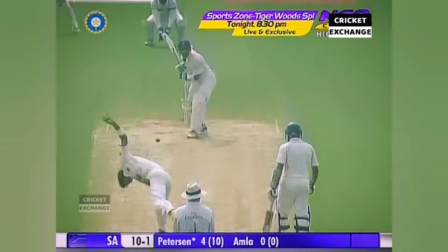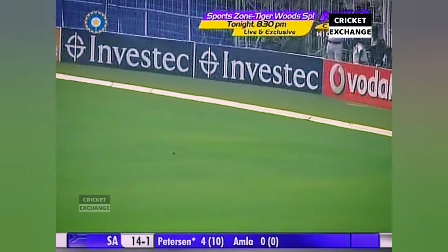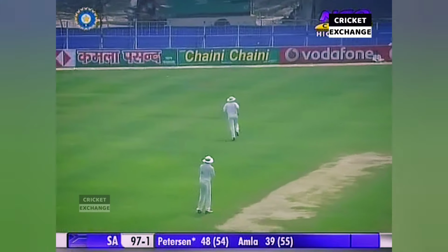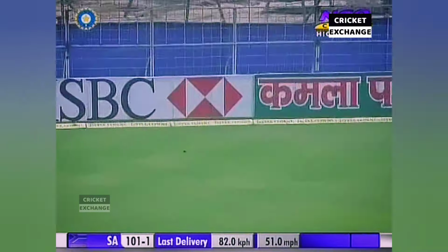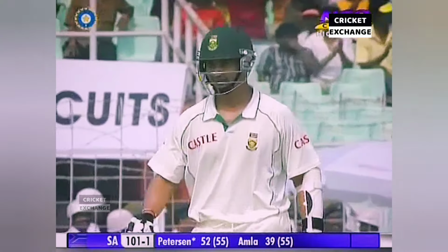He gets up on his toes and places the pull shot. He clears the man in the infield. It's a very, very fast outfield. Second bounce. Beautifully played again, so late. And a very good half century on debut here for Peterson.